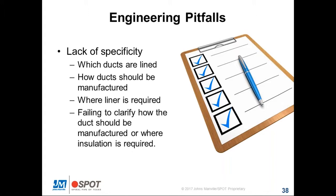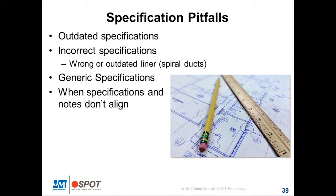With the specification pitfalls, again, the outdated specifications. I actually saw a spec the other day that referenced, speaking of SMACNA, the 1976 low velocity duct construction standards. Well, there have been a lot of years and a lot of improvements in those standards since 1976. And if that particular manufacturer or contractor is required to actually build the duct to that standard, then we're wasting money, because it's a lot heavier gauge. That duct system is going to be a lot more expensive.